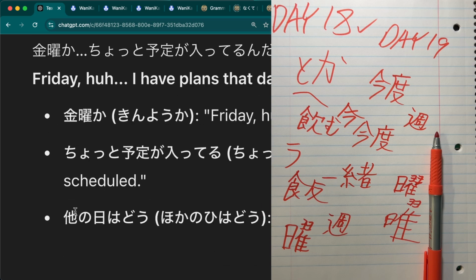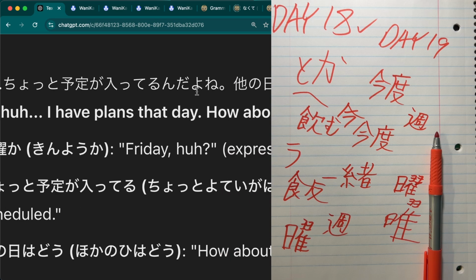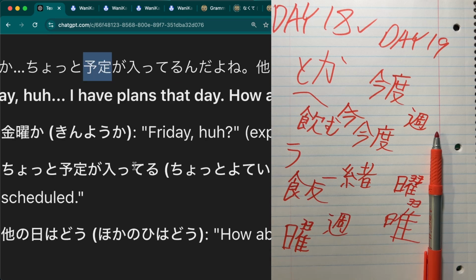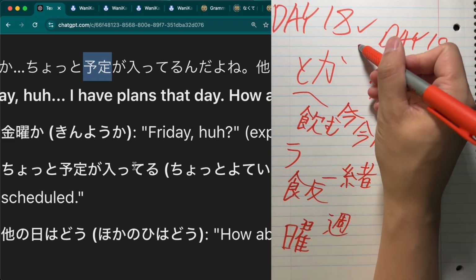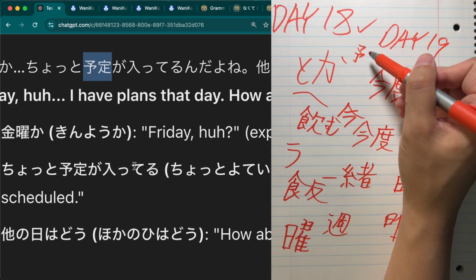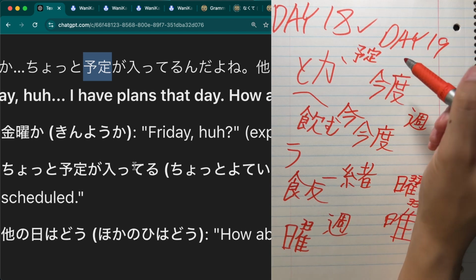Okay, moving forward. 金曜か。ちょっと予定が入ってるんだよね。他の日はどう? Okay. For the most part, I can read and know everything. 予定 is something I learned in language school as well, but I actually never paid attention to the kanji that much. I did not realize it looks like that. For some odd reason, I always thought it was connected in a different way, but that's a very interesting way of connecting it. Lid, and then the thing that also somewhat looks like ashi.